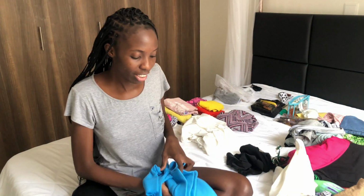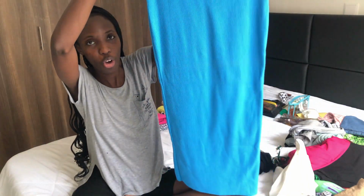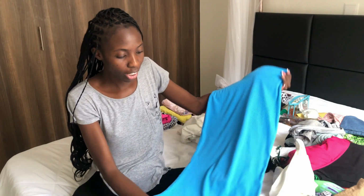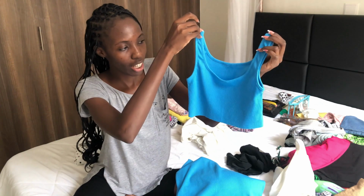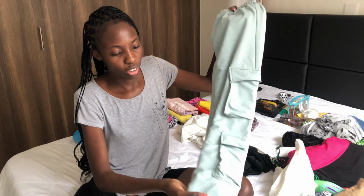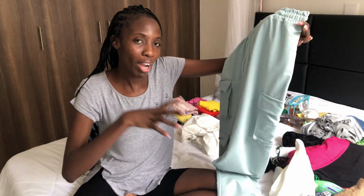So I also carried this, but I'm not so sure about it. So this is a long blue set of skirt. Got it from Kilimall again. It has this little cute vest top that is really, really nice. I love it. I have this pair of pants that I also got from online shopping. It's really nice. This is not my kind of style, but I feel like it's going to fit perfectly.